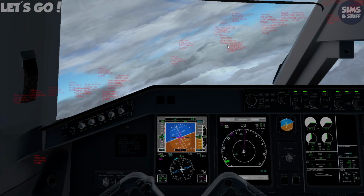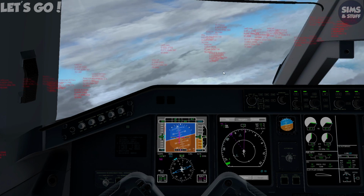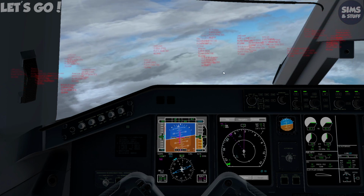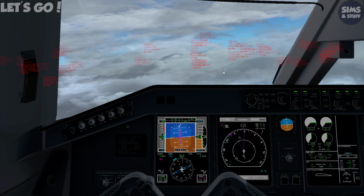Yeah, I'm not sure about his clouds. Got a bit of flickering going on. So I may just go back to standard X-Plane cloudage. You know, how bad can they be?